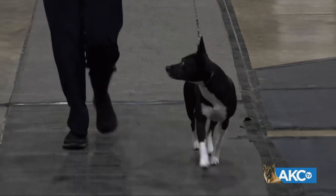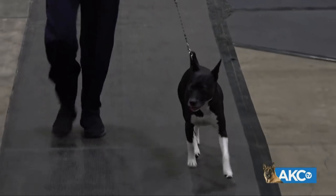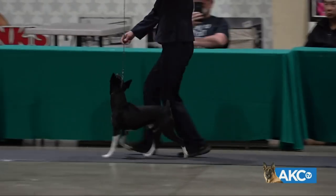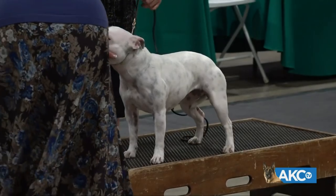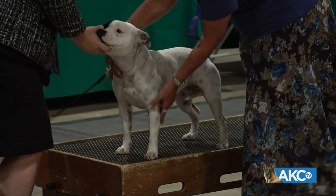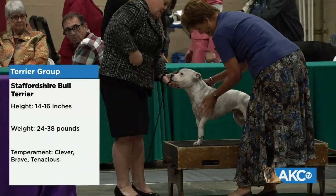And AKC dog sports, the other sports, are great outlets for active dogs. So much fun bonding time with you and your dog. They get lots of training, exercise, mental stimulation. If you're looking for something to do with your dog, AKC has 22 different kinds of sports to try.